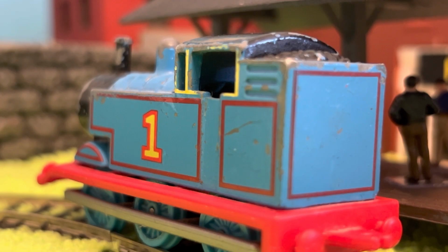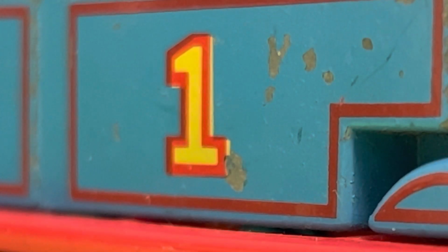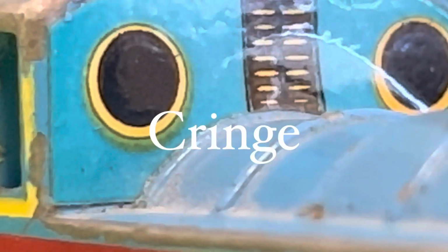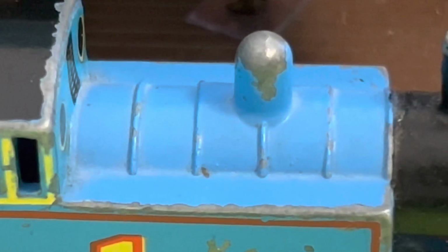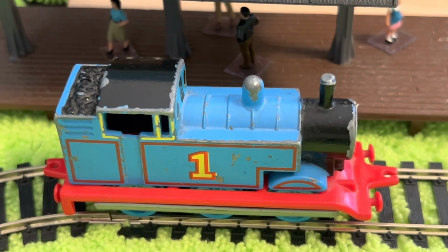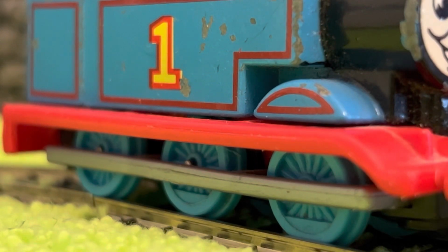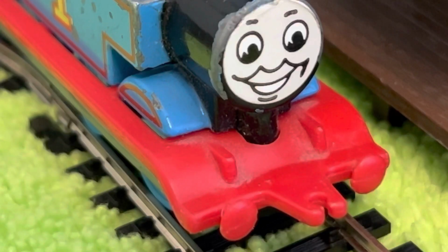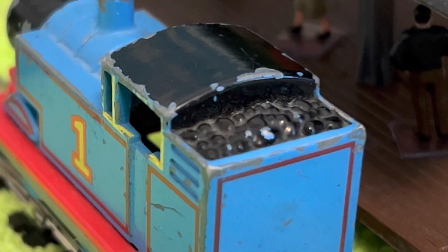Moving on from that rant, here's some more positives about the body. The lining is excellent. The number 1 is printed on perfectly. It has open cabbed windows. Oh, they even molded out boiler bands. This is such a little thing that you can just get away with, but they still did it. I think what would have made it a little better is if they painted it red, but at the same time, there are limitations, and I think it would just be a waste to paint something that would get chipped off so easily red. The running board is crafted to perfection. It looks amazing, and the dip is also great. And surprisingly, the buffers haven't fallen off. Surprising. My bro even has a molded coal load.